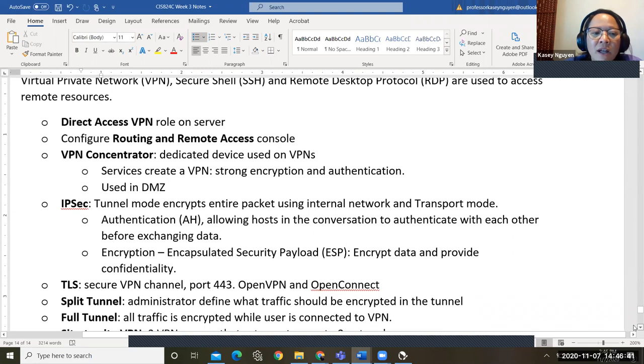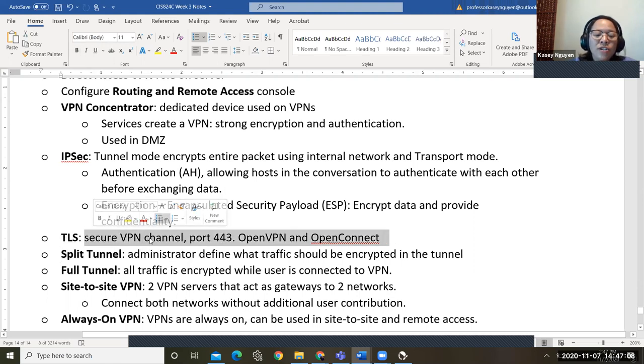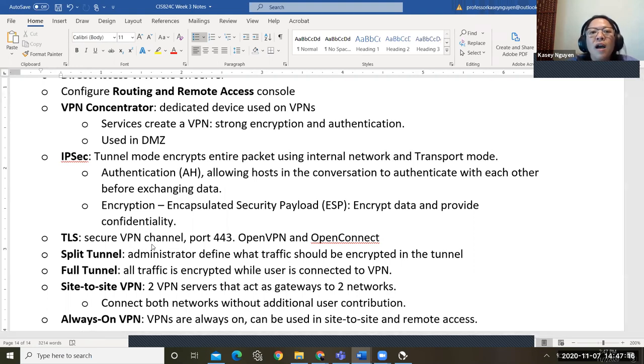So IPsec, we touched on this. It uses the authentication header, so it requires that. Before it can exchange data, it actually authenticates the entity and then exchanges the data. And it uses encapsulating security payload. TLS is used for OpenVPN or OpenConnect. This uses HTTPS, okay? So when you get these services online that you pay $10 a month or $100 a year for VPN, you're actually using a TLS-based VPN, okay?